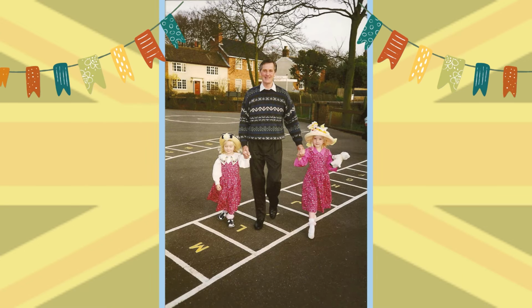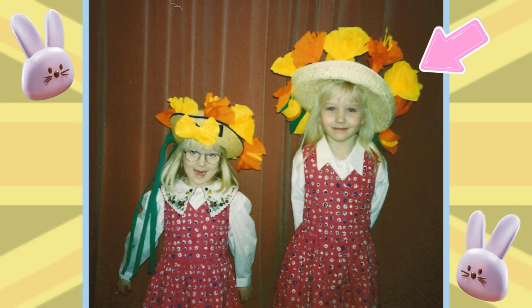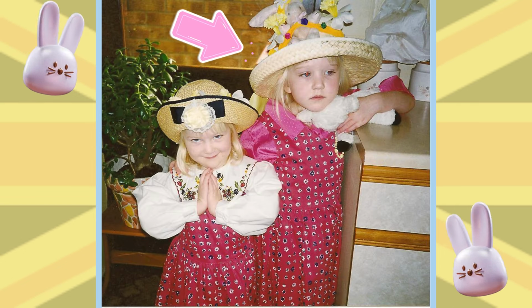Here are some fun examples. Recognise any of those people? One in particular? No expense spared on the bonnet. Yeah, I did send them out in public like that. We probably loved it. You did. You were so happy. Didn't take a lot in those days. No, simple things.